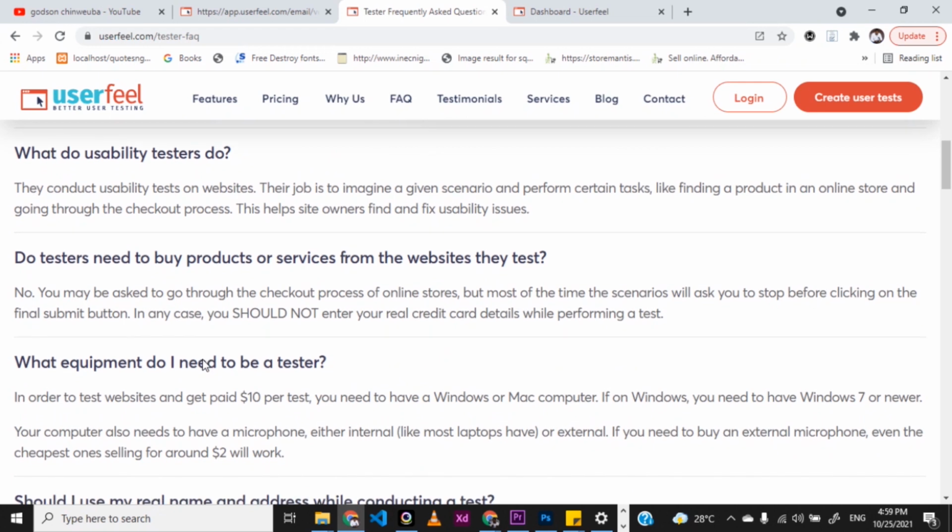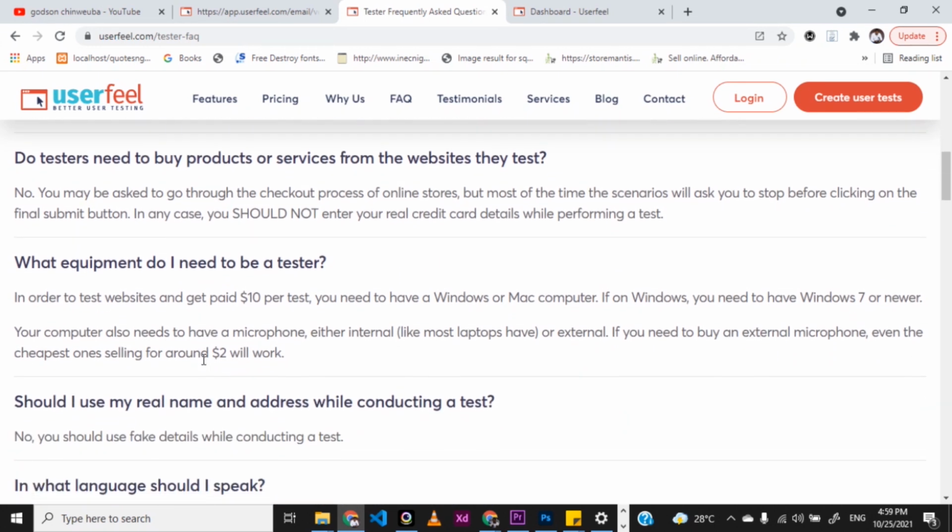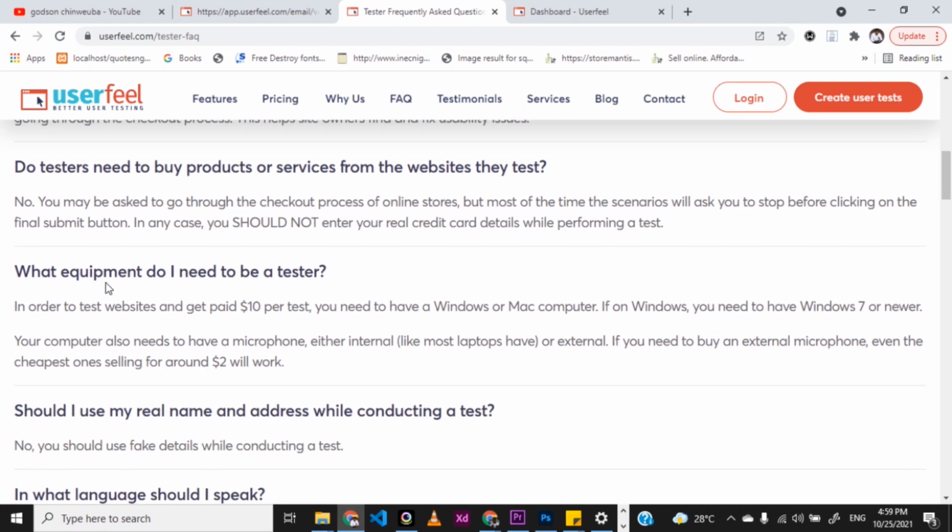So there are some other instructions that are here that you need to take note of. What equipment do I need to test? In order to test websites and get paid $10 per test, you need to have a Windows or Mac computer. If on Windows, you need to have Windows 7 or newer. Your computer also needs to have a microphone, either external, or internal, like most laptops have.